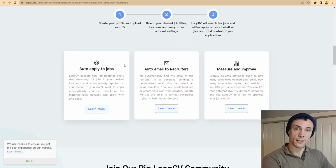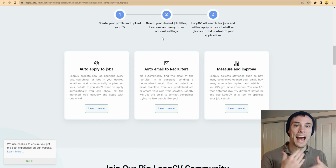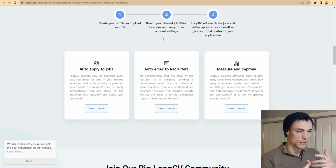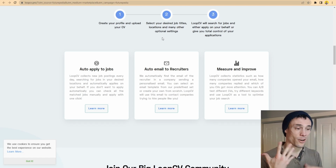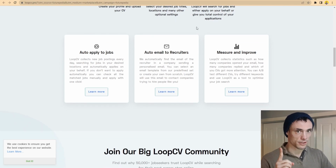One thing I really like here, it says measure and improve. So it collects the statistics of how many companies have opened your email, and then you can analyze that and then rejig it with probably the AI's help to then get more click-through rates and book more interviews and get that job that you want. So this looks like a pretty interesting tool to check out.